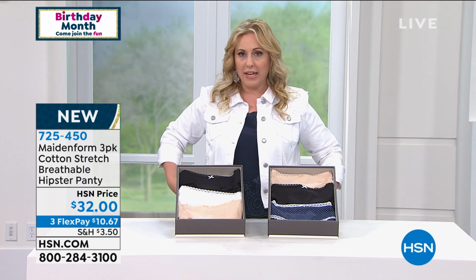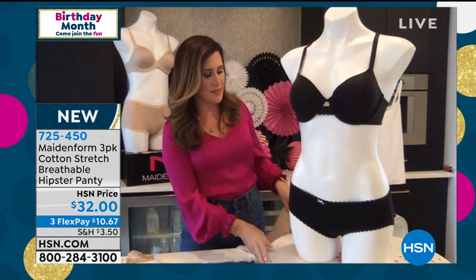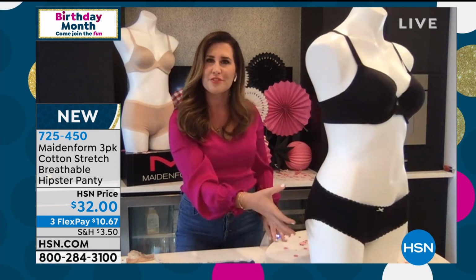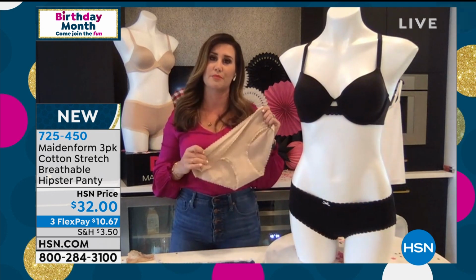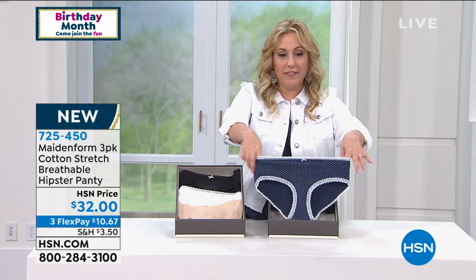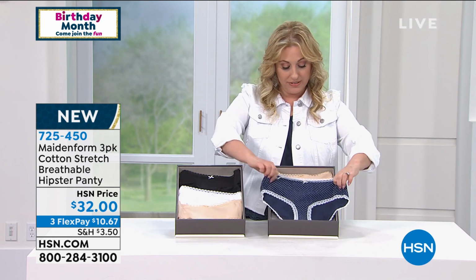So these are similar to the other ones, but they go down a little bit lower, right, Carrie? The rise is a little bit lower than a boy short, and then the side hip and the bump just comes up a little bit higher. So it's a little bit less coverage, but it still gives you that modesty. And these are cotton, 95.5 cotton, which I love in the summer. I live in Florida. I love cotton all the time. I just think they're so comfortable and breathable. Yeah, these are really cute. I like the little polka dot ones, adorable.